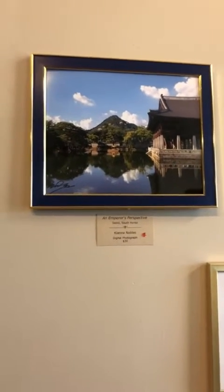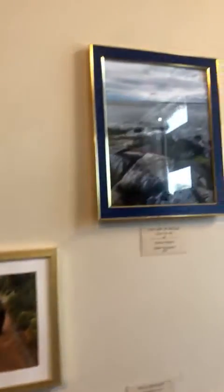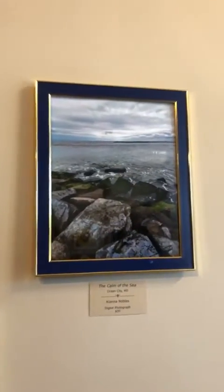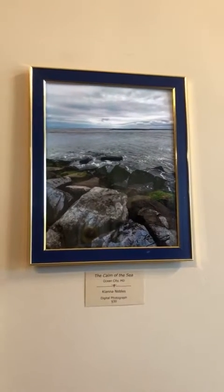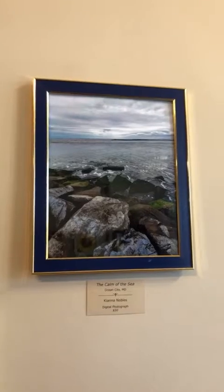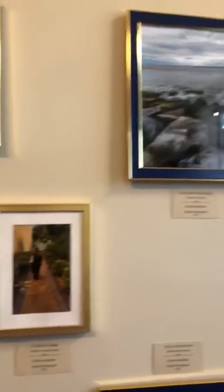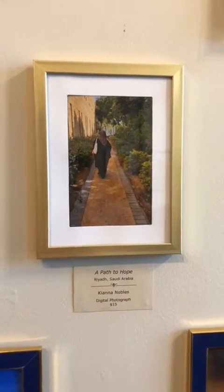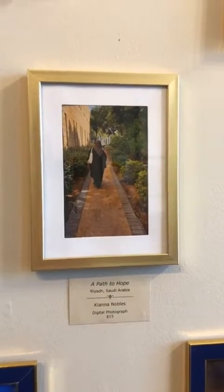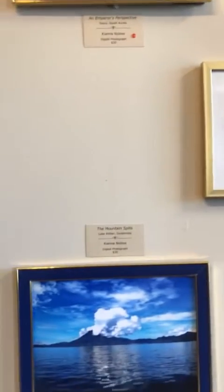Oh, beautiful. And then here we have The Calm of the Sea. It's also $30. All of the 8x10s are $30. Okay, and that's in Ocean City, so local folks may like to add that to some of their beach decor. This here is from Riyadh, Saudi Arabia, which is Saudi Arabia's capital city. And it's $15. So all of the 4x6 are $15. All of the 8x10 are $30.